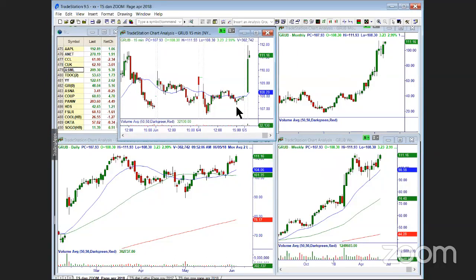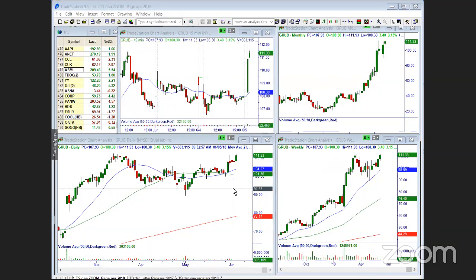$107, 102, so that's still $5 wide. It's only 40 cents. So you have to ask yourself a question. Is that worth 40 cents as a new trade? It's $5 wide, so it's 8% of our spread width, which is fine. Your stop would be under this pivot. What do you think?